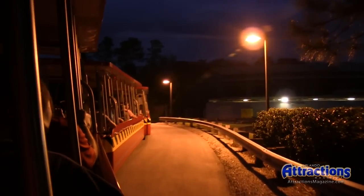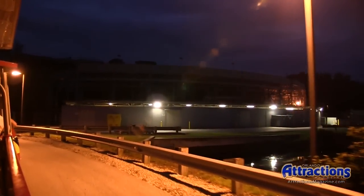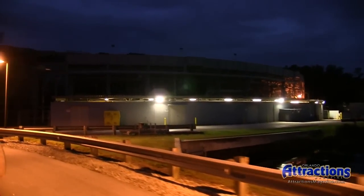342 3/8. But for now, we're approaching one of the largest standing sets on our back lot. It's over on the right. It may not look like much from this angle, but it's pretty spectacular on the other side.